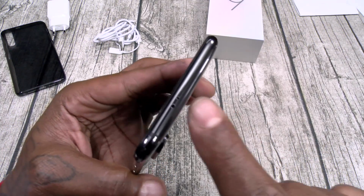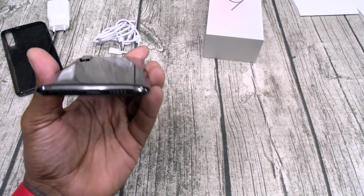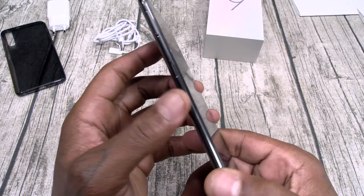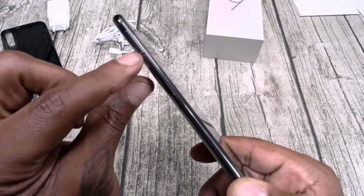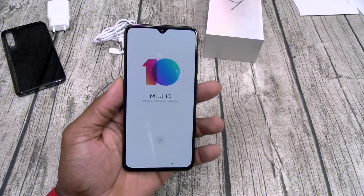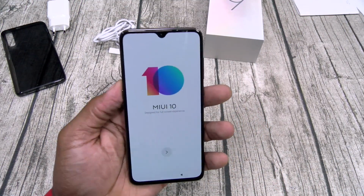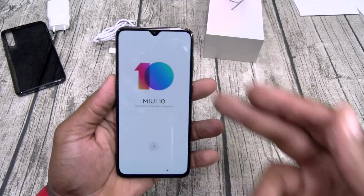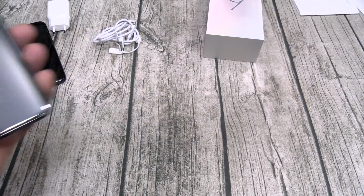Ladies and gentlemen, IR blaster on deck. Trolling levels gonna be at max. No headphone jack. Let's see, on this side, you got a dedicated button. Now, this will activate your Google Assistant. You can also remap it. And there's your SIM tray. Now, this features dual SIM slots. On the front, little teardrop notch. Here's what it is. 6.3-inch display. AMOLED panel on deck. Let me do the smell test on this.